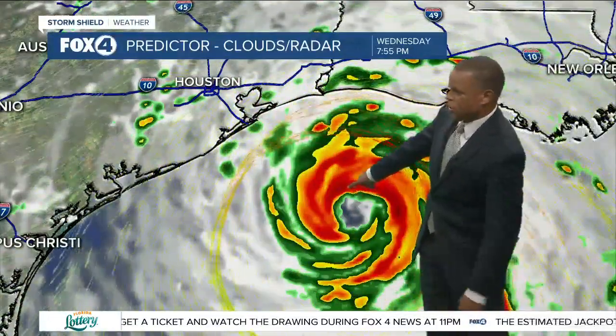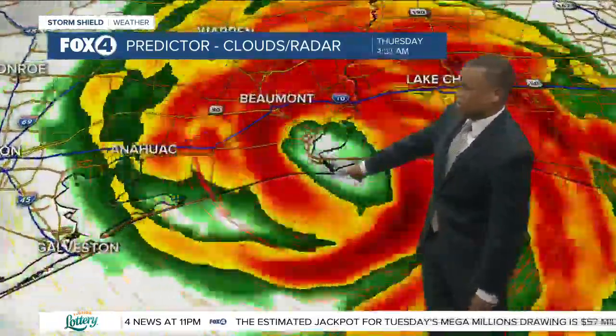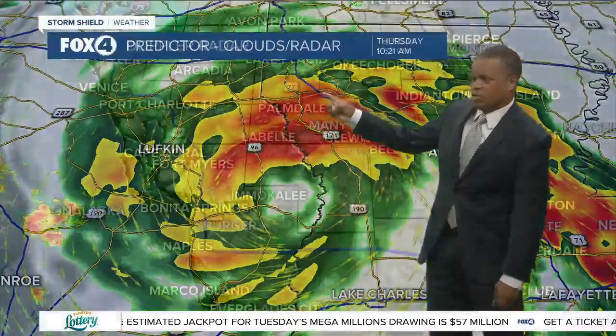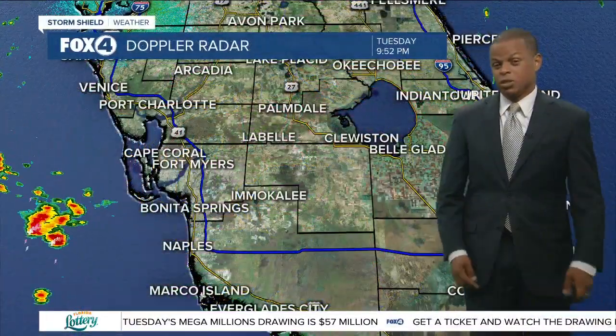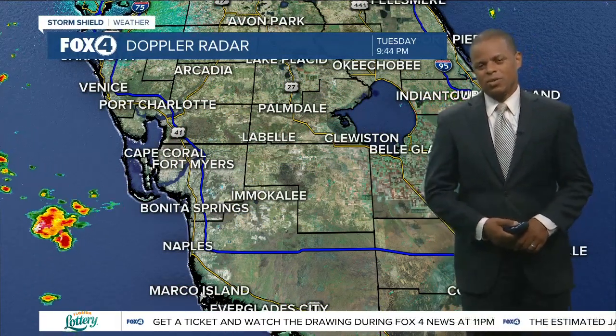Our high-resolution computer model forecast brings this thing towards the Texas coast by late tomorrow night, early on Thursday morning, and then begins moving inland. It's still going to be a hurricane by the time it makes it up towards I-20, and then it'll be spreading rain through parts of the Ohio Valley and the Midwest here after that.